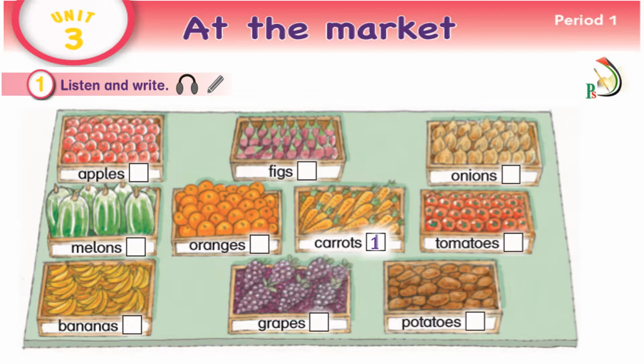Track 22. Unit 3. Period 1. Activity 1. Listen and write. 1. I'd like carrots and onions, please. And I'd like apples and bananas, please. Here you are. Thank you. 2. I'd like oranges and tomatoes, please. And I'd like a melon, please. Here you are. Thank you. 3. I'd like potatoes, please. And I'd like figs and grapes, please. Here you are. Thank you.